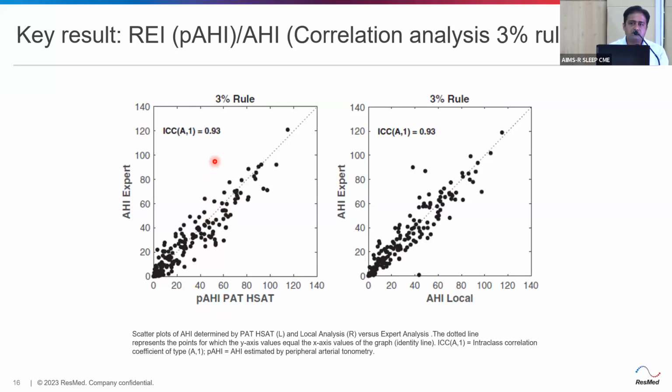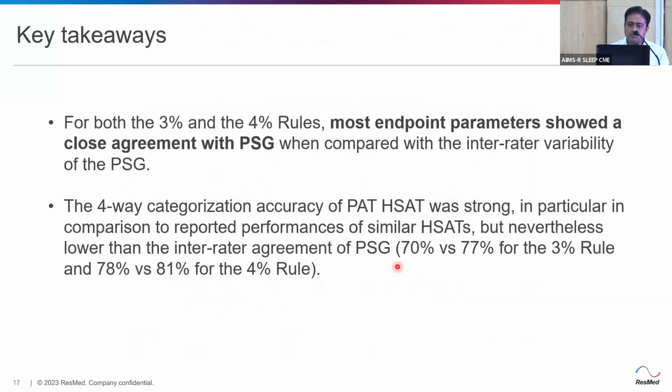What we also did was something we call a 4-way categorization. Typically, 4-way categorization is done for devices where we implement machine learning. We did a 4-way categorization because FDA doesn't have any baseline, right? And we found that the 4-way categorization with night owl was close to 70%, whereas the 4-way categorization with PSG was around 77%. Of course, PSG would be on a higher side, right? So, these are those 2 clinical studies which I'd like to share at this point in time. Currently, we are also in talks with different institutes to replicate similar studies in our country.